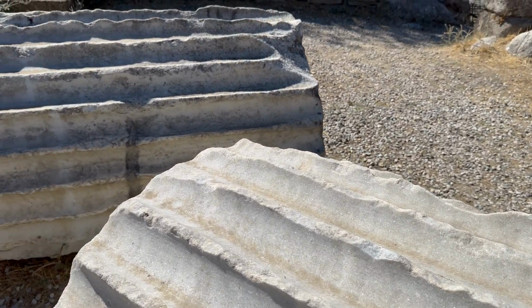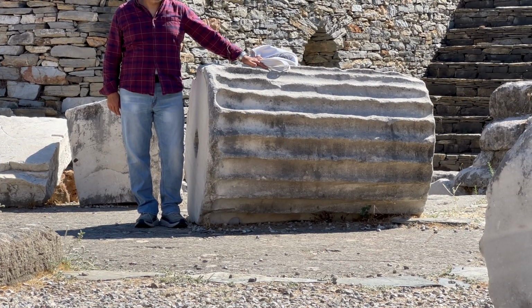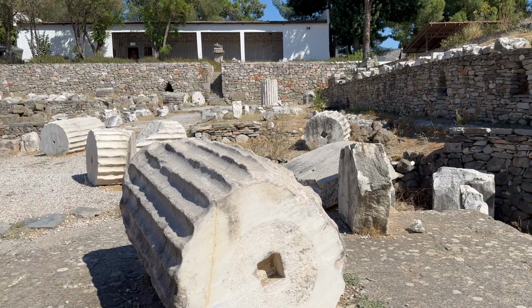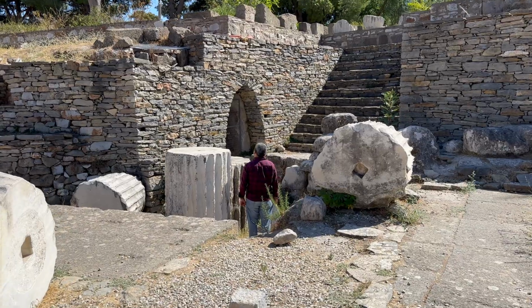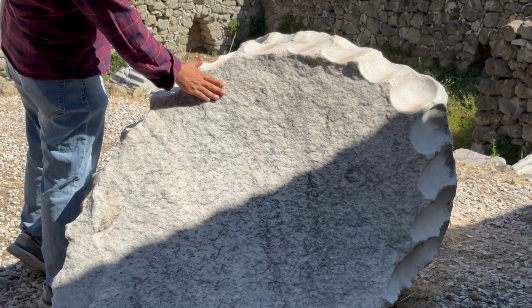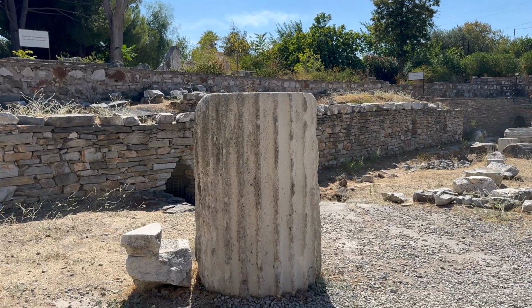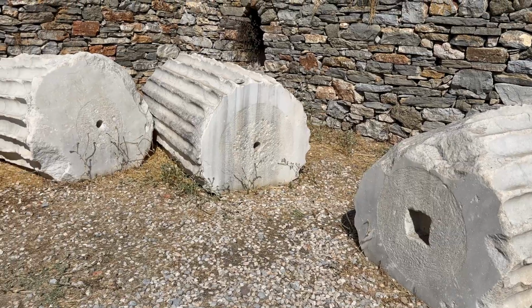One thing that we couldn't get over was just how big these columns were here. Apparently there were 36 of them in total used for the mausoleum, and we visited quite a few ancient sites like this and hadn't seen any that were as big. It's really impressive when you think about the manpower that goes into creating something like this thousands of years ago.